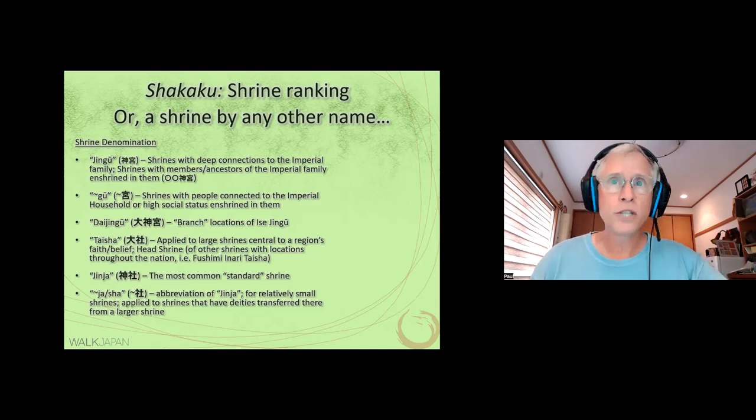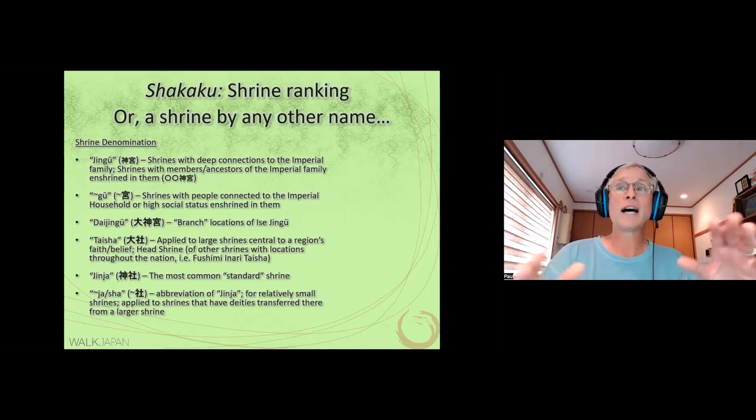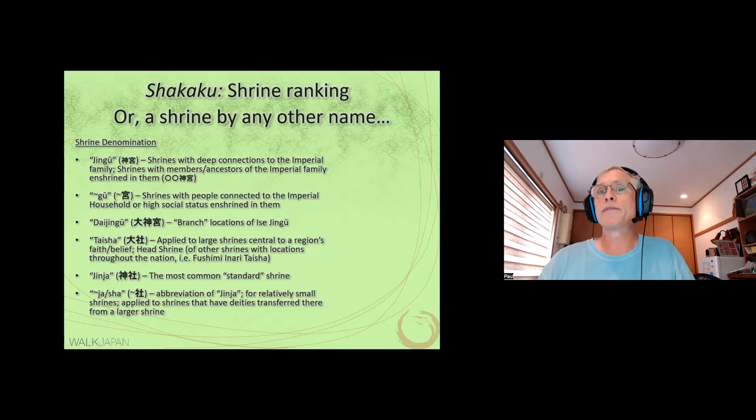Similarly to Jingu, when you talk about Taisha by itself, this refers to Izumo Taisha, which itself is the common name. Its official name is Izumo Oyashiro. And for those who are connoisseurs of kanji, this is read here as Taisha, but you could also read it as O Yashiro. This kanji itself can be read as Yashiro. Then we have Jinja. This is your most common standard type of shrine.